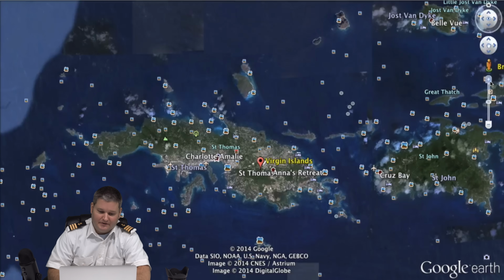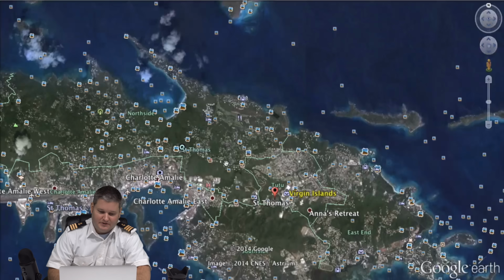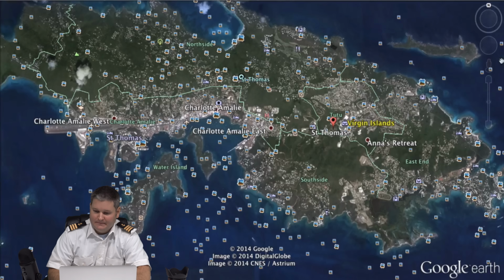But if you did do it, I would definitely recommend scheduling it through the cruise ship, some sort of water ferry over there, maybe something the cruise ship provides, a catamaran or something like that. But ultimately, I would probably stay on St. Thomas just to maximize your amount of time while in port. So let's zoom in here. Where is your cruise ship going to be geographically?